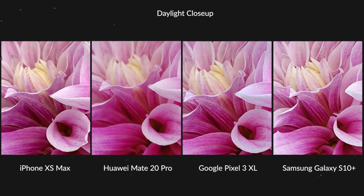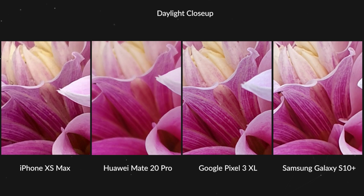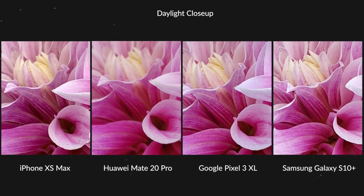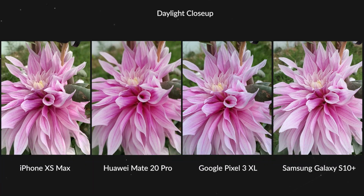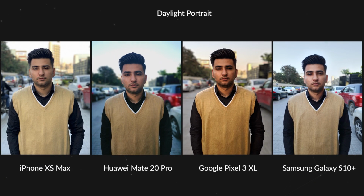Anyway, moving on, at actual size or 100% crop, the finer details and the gradient lines are clearly defined in the Pixel and the S10 Plus shot. The iPhone XS Max has slightly softer details at 100% crop. Overall though, for close-up shots, my two picks for the best smartphone cameras would be the Pixel and the Samsung Galaxy S10 Plus. As far as the software-induced bokeh mode goes, I still think the iPhone XS Max has a clear edge over its competitors.